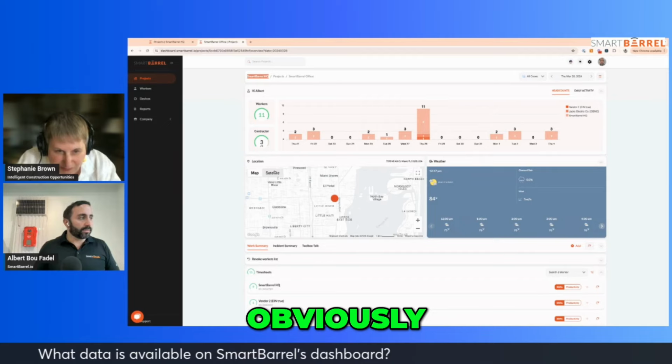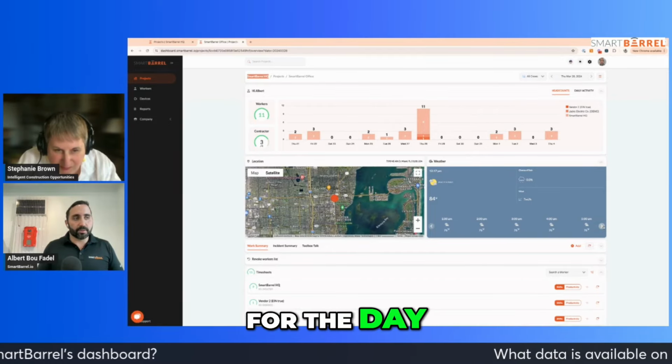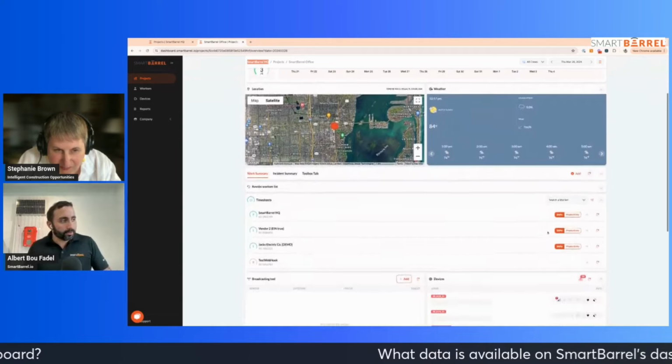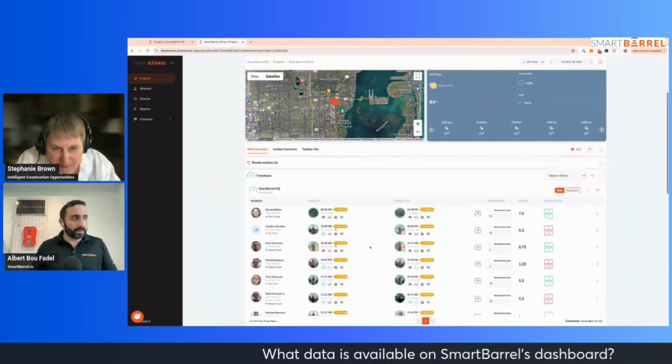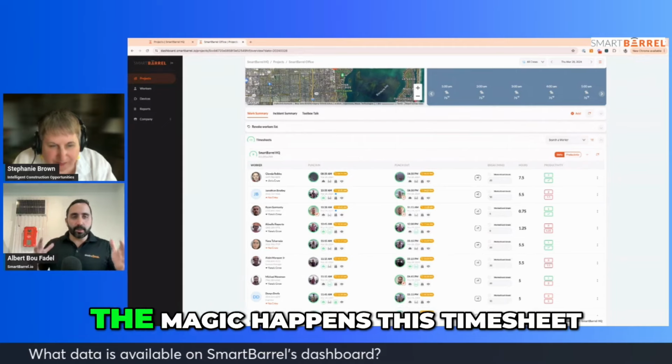The job site, obviously the map, you can see where it is, and the weather and the weather forecast for the day. Those are just handy. Now, this is the interesting part. This is what we call a timesheet. So for each company, you have a timesheet. And this is where the magic happens.